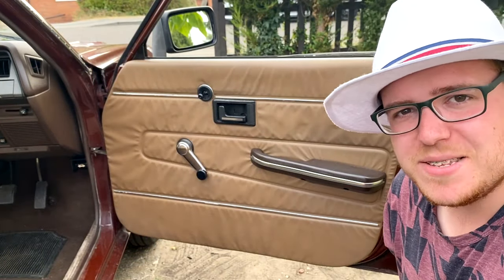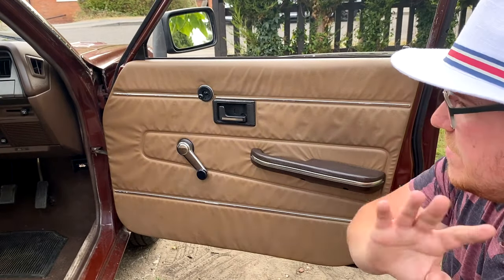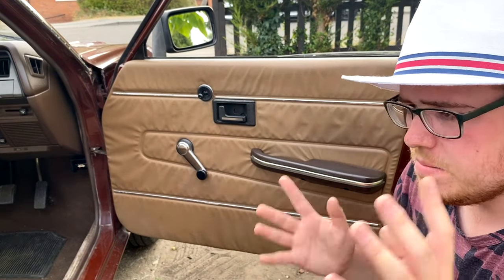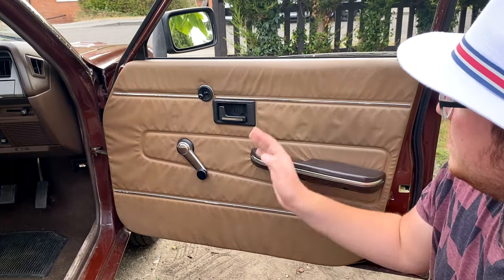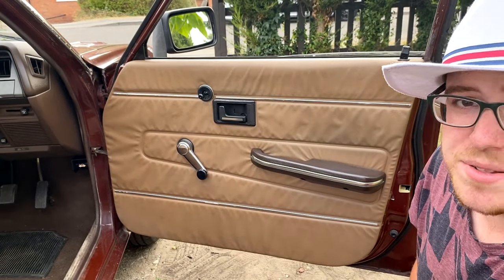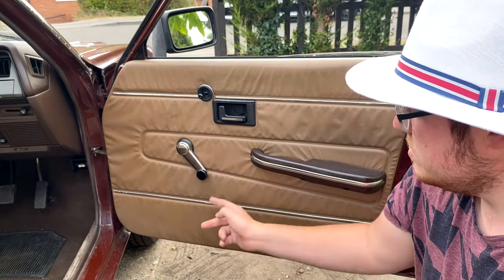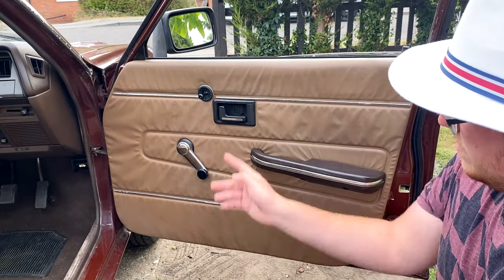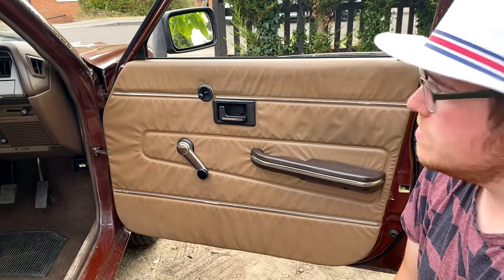Now, hopefully my hat isn't in the way, but here we have the door cards of the Triumph Acclaim. And this really does go well with the exterior colour of the car. You've got, I believe, Brazilian brown, and also you've got the brown interior. Now, this vinyl is a beige, browny beige colour. It suits it quite nicely for an 80s car. You've got the brown armrest, and also a nice touch with the chrome keep fit window handle, and also the plastic door release, and also the mirror adjuster on the door, which is very different.